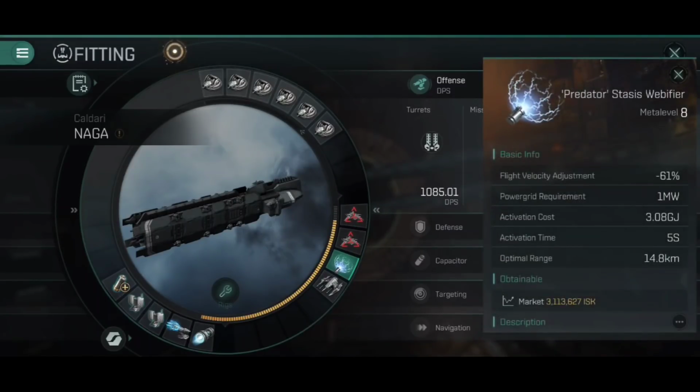If something does get close, we've got a Predator status webifier to slow it right down, 61%. Obviously, this isn't overly reliable. You want to kill things before they hit that 14.8 kilometer optimal range. If it hits that point and you need to webify it, chances are your drone is going to be the only thing that can actually hit that target. And you need to evaluate in that situation: is the drone going to be able to take this out alone, or am I going to need to warp out of this anomaly, turn around, warp back in at range, and blap that target from a distance again?